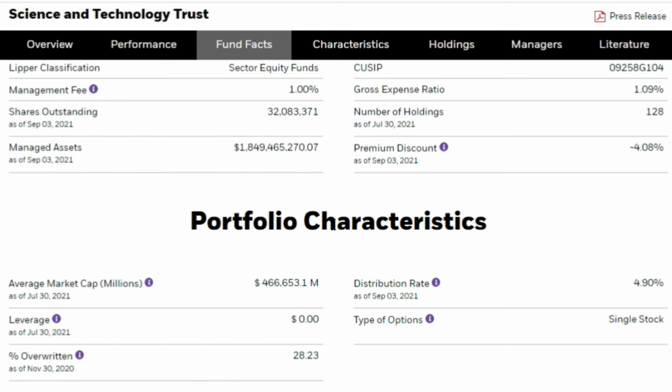One of the things I love about this specific closed-end fund, and one that you're not gonna see a lot of, it does happen, but it's not common, is to see closed-end funds that do not use leverage or debt to expand the returns, but also expands the risk. So there's no leverage with this fund, which I really like. And percent overwritten, only 28%, meaning that they're only utilizing options on 28% of the portfolio. And like I said here, distribution rate is 4.9%. The options that are being written are on individual single stocks.